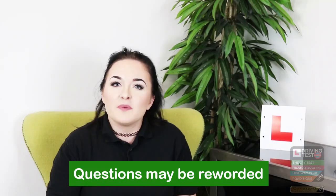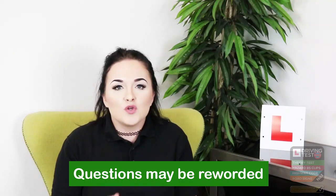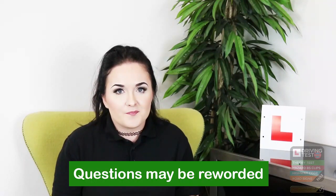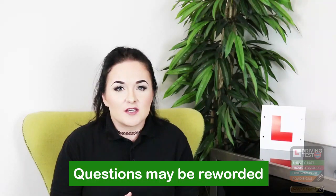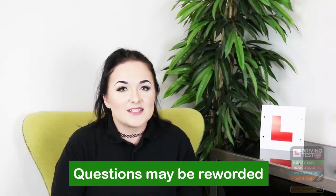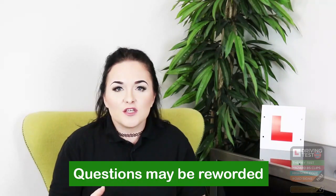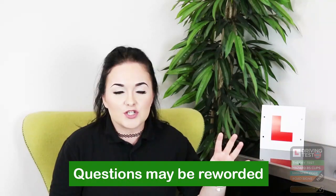The Explain button is also really important because when you go and sit your test, the questions may actually be reworded. The reason for this is the DVSA do not release the live question bank, and they do this for a very good reason. They want to test your ability to understand the questions and the topics. If they were to ask you exactly the same questions from the revision material in the test, they are essentially testing your memory skills and not your understanding of the rules of the road.